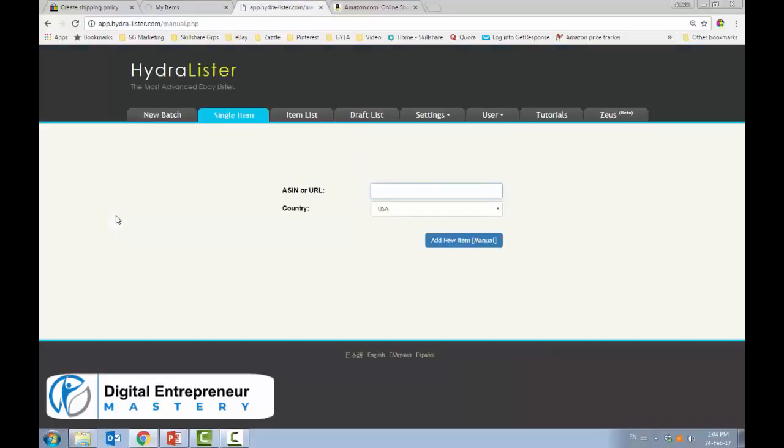First of all, I've logged into my Hydra Lister account. So this is the place where you can use this tool to quickly list your product onto eBay. And this Hydra Lister basically syncs with another tool called the Skill Grid, where you can monitor the pricing. And monitoring pricing is extremely important if you do not want to lose out on your profit margin. So let me quickly show you how I do it.